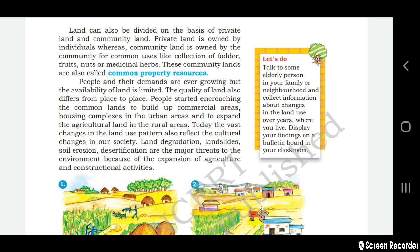People and their demands are ever growing, but the availability of land is limited. The quality of land also differs from one place to another. So people started encroaching on the common lands to build commercial areas, like housing complexes in urban areas, and to expand agricultural lands in rural areas.